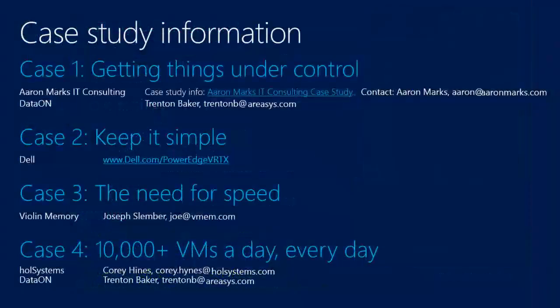So interesting stories. I provide a slide here just to provide some backup information in case you want to look at it. Is there a question? Yes.